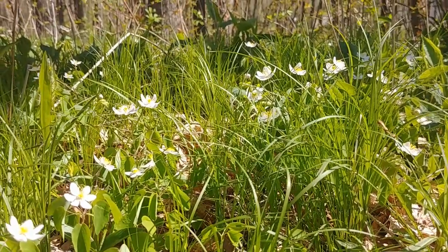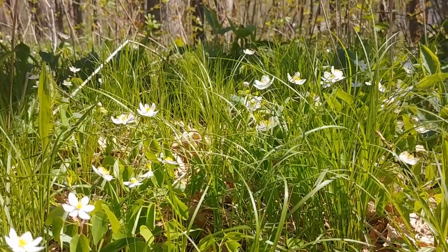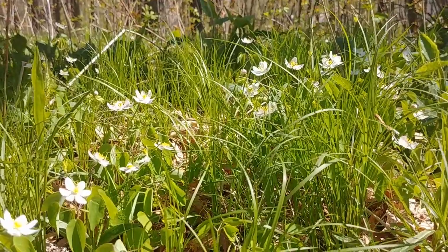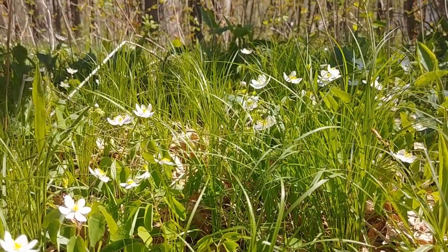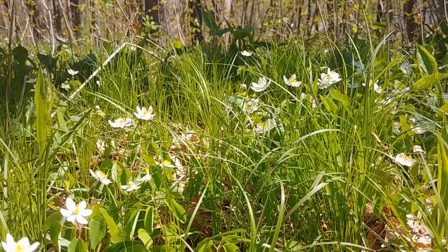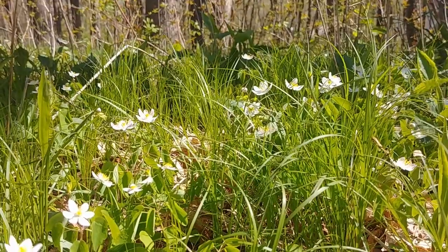Sedges are also a very diverse group of plants, with around 100 different species occurring around here, just in the genus Carex alone. The sedges occur in all kinds of different habitats. They'll grow in woodlands, prairies. They even have a whole ecosystem named after them in wetlands, sedge meadows.